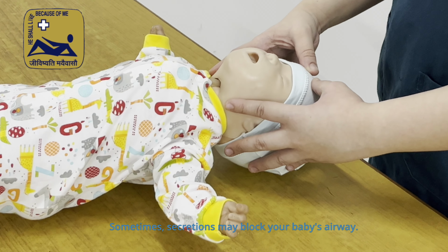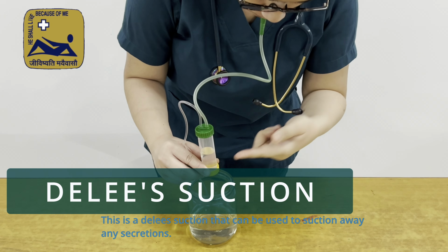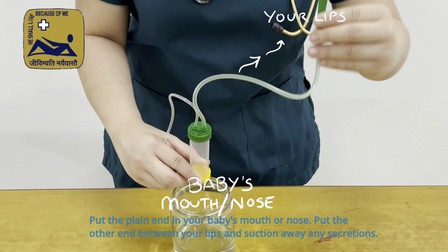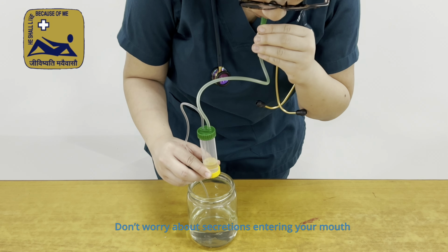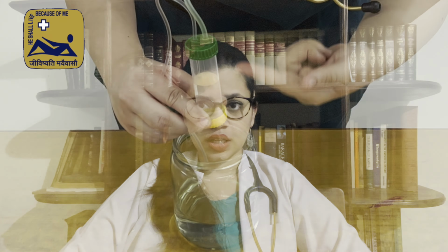Sometimes secretions may block your baby's airway. This is a daily suction that can be used to suction away any secretions. Put the plain end in your baby's mouth or nose. Put the other end between your lips and suction away secretions. Don't worry about secretions entering your mouth. Using this device, all secretions will get trapped in this chamber like this.